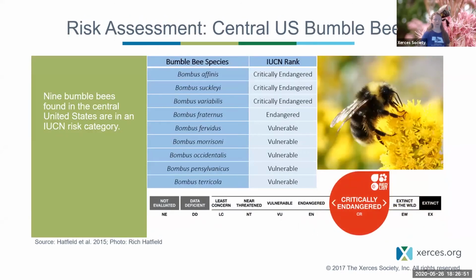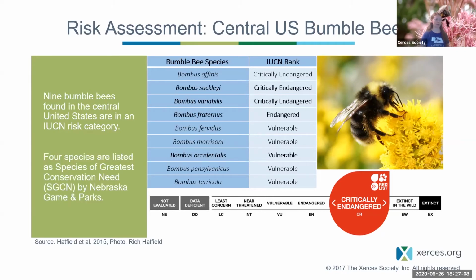And then when we take those species and look in just the central United States, 9 of those show up in central US. And if you look at the scale here, you can see that after critically endangered comes extinct in the wild and then extinct. And in Nebraska, we actually have 4 of these species that show up. So Bombus sucklei, Bombus variabilis, Bombus fraternus, and Bombus occidentalis.